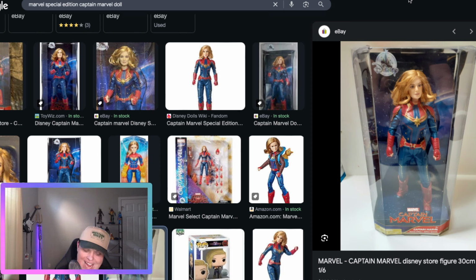Not bad. Not bad. And then there was one more released at that price point. We'll get into it in a second. But this Captain Marvel is great. Now, I like Captain Marvel's look. I don't like Captain Marvel's movie. I didn't really care too much for her in Endgame. I liked her better in the Marvels. I liked her a lot better in the Marvels. But it is what it is.